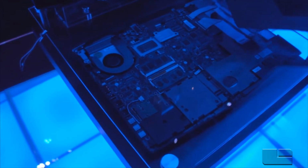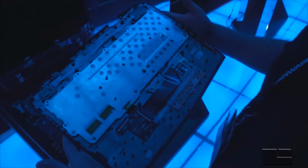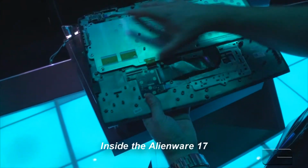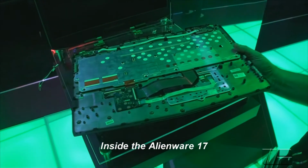I'll go through each one of these. So the first thing we show, we have an actual opened up Alienware 17 here. And why we have it open is really to show off how strong and how rigid our platform is. So the first thing you'll notice on the bottom of the keyboard is a steel reinforced backing to our keyboard. Why that's important, we know gamers are pretty rough on their keyboards.